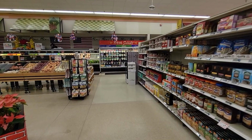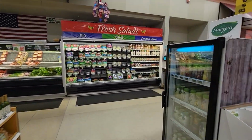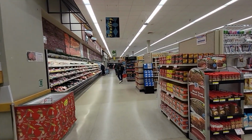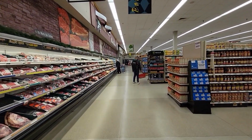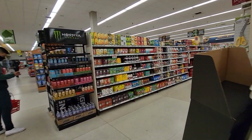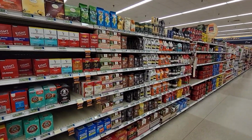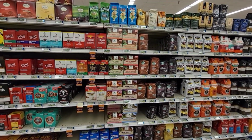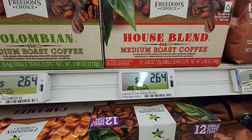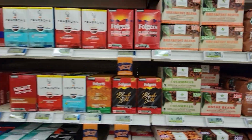But like I said, I need to get some coffee pods or K-cups, whatever you call those things. I got some from Buc-ee's, and I tried 6 of them. All 6 leaked or got grounds into my mug. So I think it's a design flaw. So looking at these right here, you can't go wrong for $2.64. We will go for that.